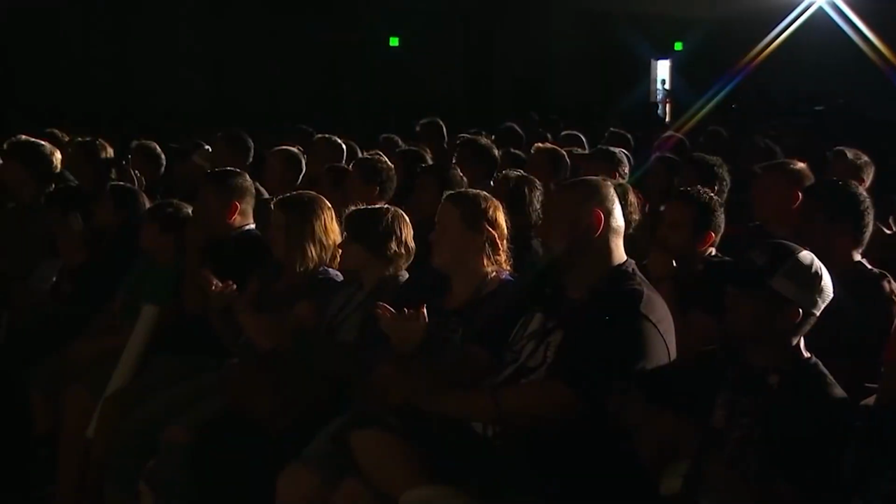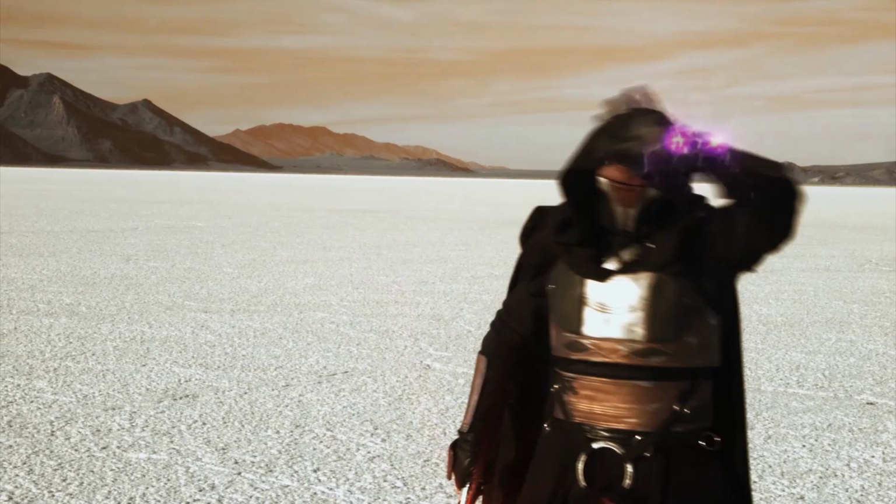Probably the biggest one I got in this house is right here. We actually got this one from Lucasfilm. It was for our movie Knights of the Old Republic, Broken Souls.